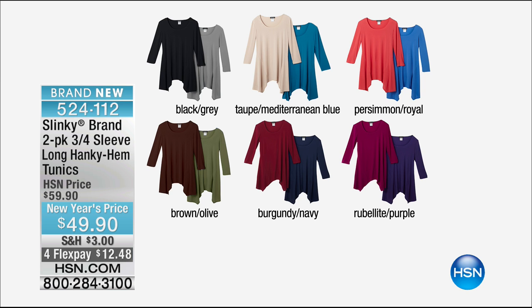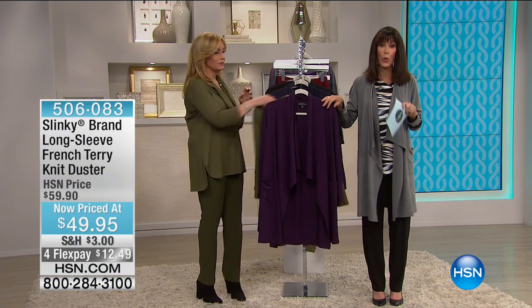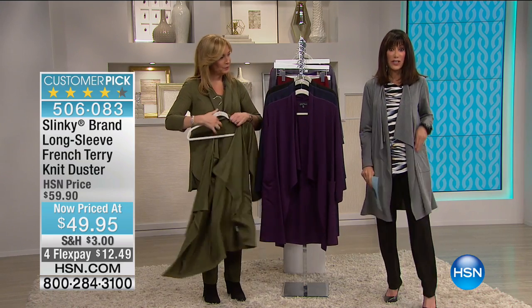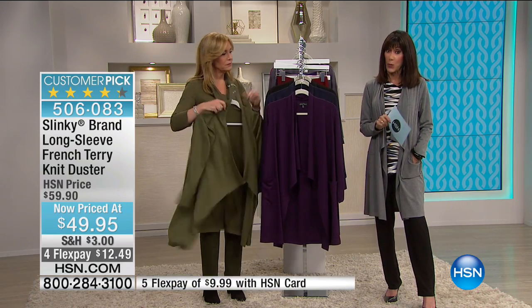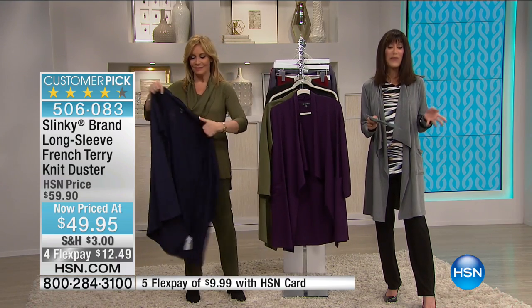And I just wanna say, if you're one of the many hundreds of people that are grabbing the tunics, that are grabbing the harem, stay there, but we had to get in one more item. So this is, and actually I'm wearing the duster. This is a French terry duster. It is a customer pick as well at hsn.com. It is our final treat for everyone from $59.90.